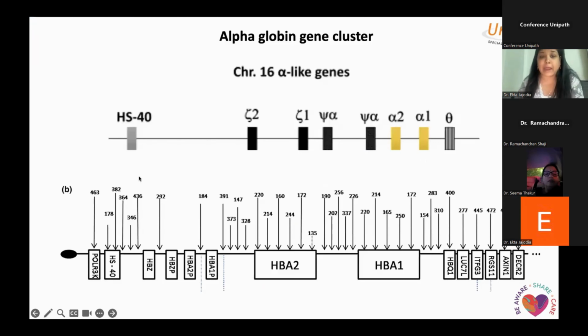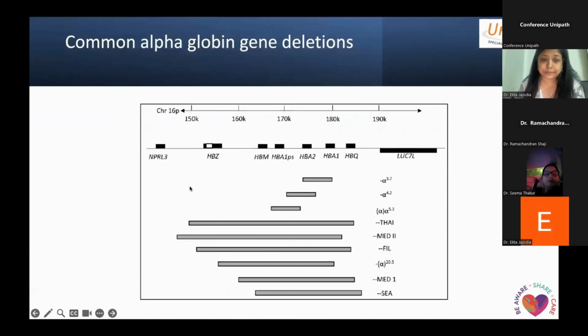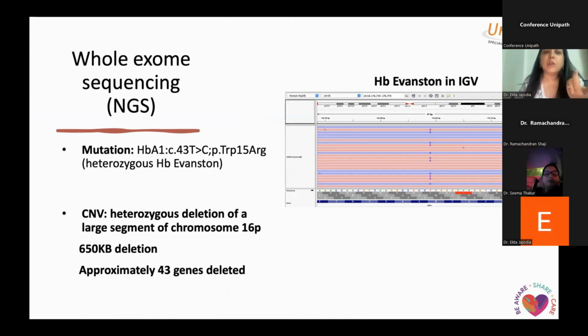Okay. But in our case, we saw that it also extended to LUC7L, and even beyond that, on the left also it extended to POLR3K. So we thought, could it be monosomy 16p? We thought that was a limitation of the alpha MLPA. What if there was a deletion beyond that? So we went and did a whole exome sequencing.